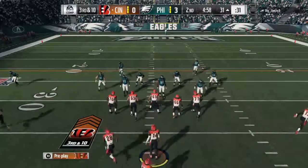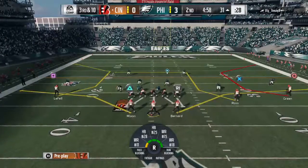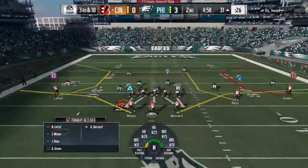Yeah, apparently this defense has had enough. Apparently they're saying no more. We're taking a stand right here, right now. But it is 3rd and 10.